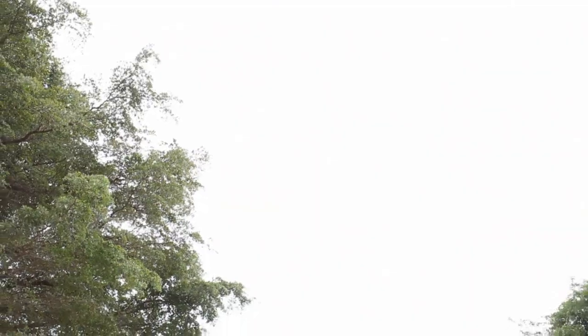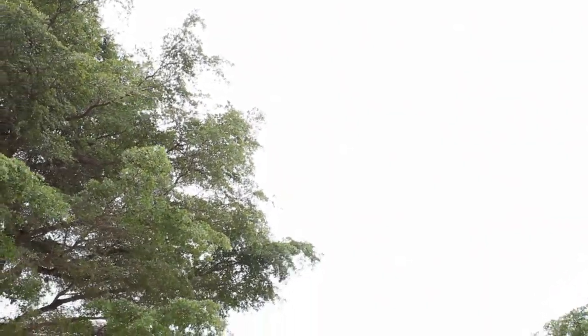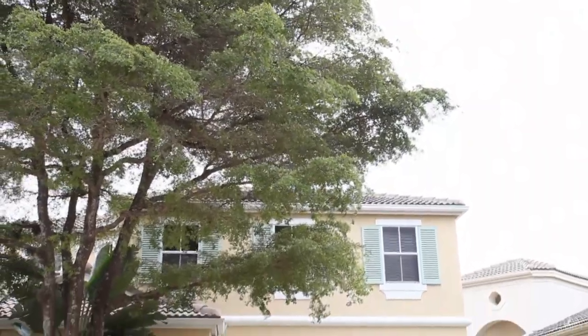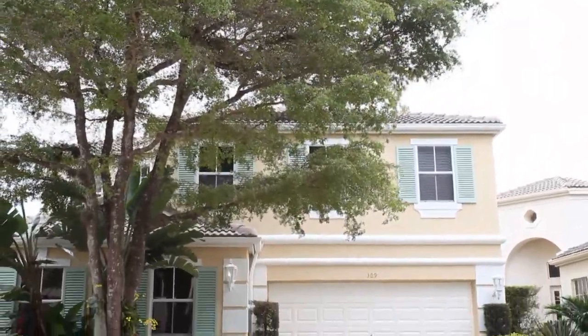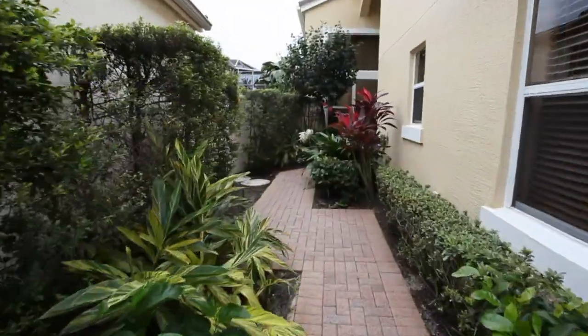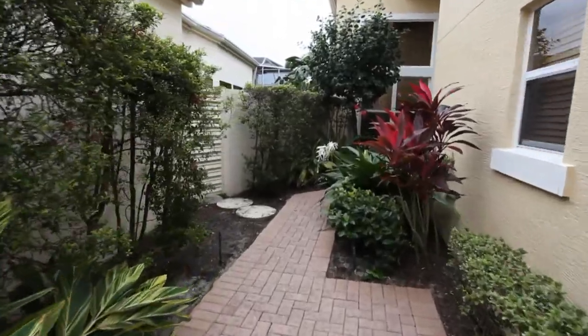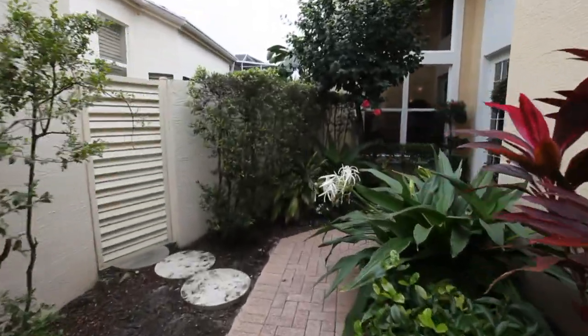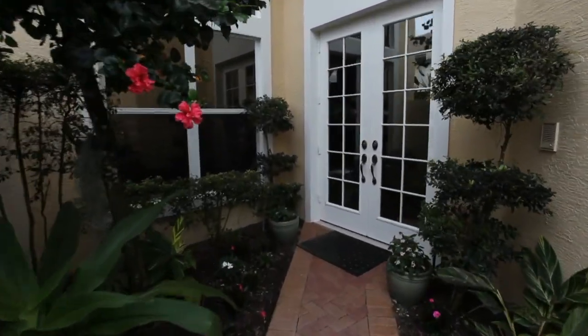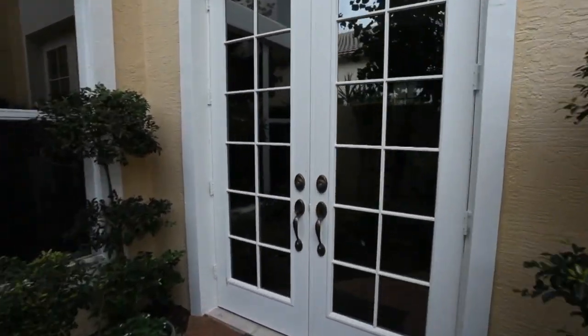Enjoy cool water breezes in this one-of-a-kind residence that includes 4 bedrooms, 3 bathrooms, as well as a 2-car garage. From the moment you arrive, this lakefront home will captivate you. The perfect invitation is created as you enter into the home.